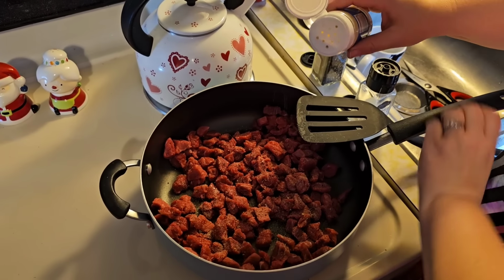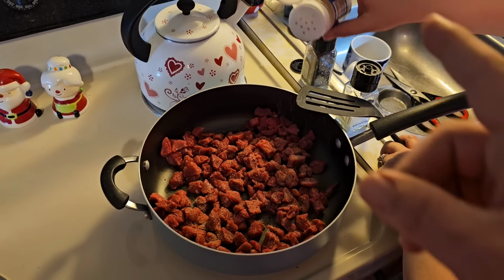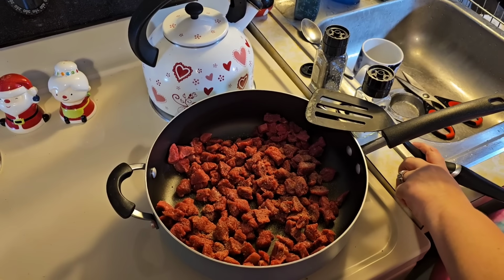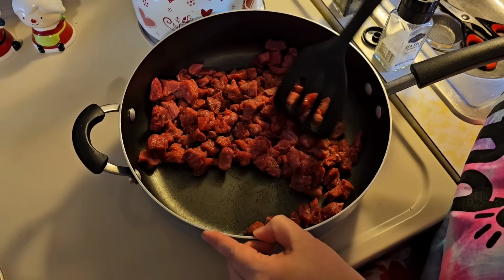I just noticed Frank in the sink there. Yeah. See him over there? See him. That means hubby doesn't do dishes.